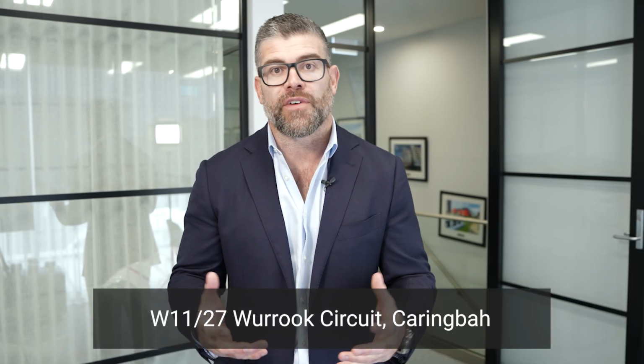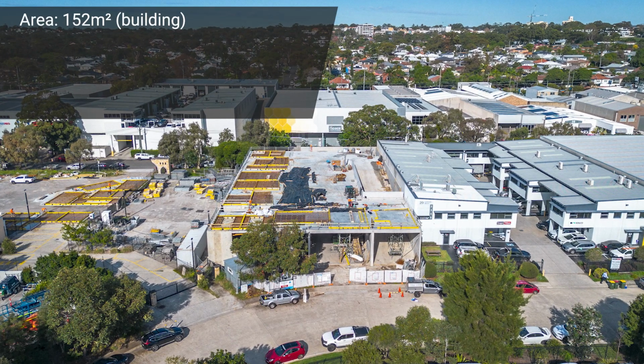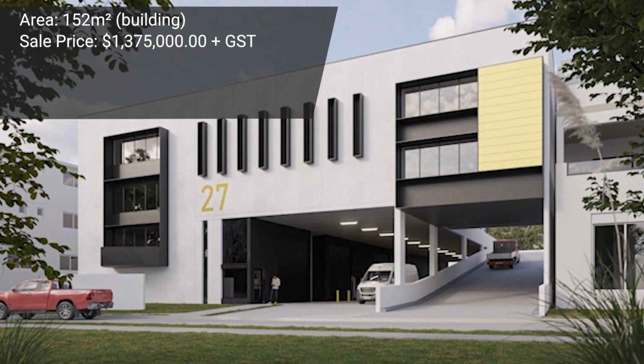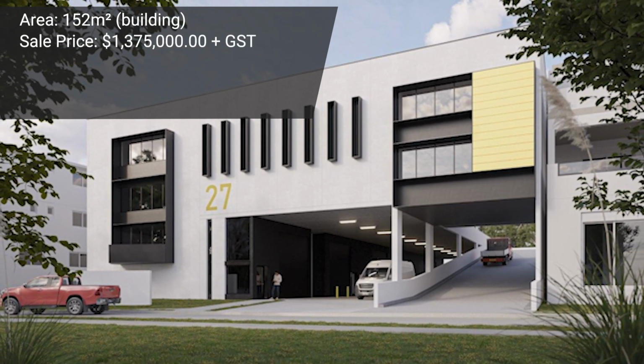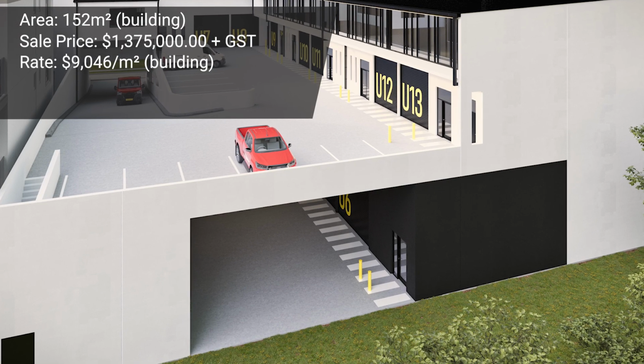A sale down at 27 Wurrook Circuit in a development called Elevate, which is nearing completion. We sold W11. It was on the first floor, so one above ground, drive up a ramp. It was 152 square meters. Sold that for $1,375,000. That's a rate per square meter of just over $9,000. And again, that development's nearing completion.